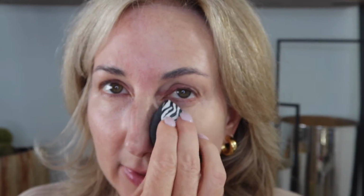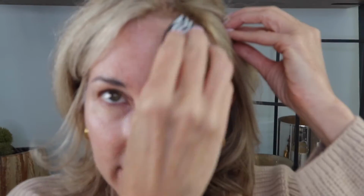Going in with the damp beauty blender, this does dry pretty quick, and I just like to really pat this in to the skin. And make sure that I am bringing down that foundation to the neck so it is blending all together.